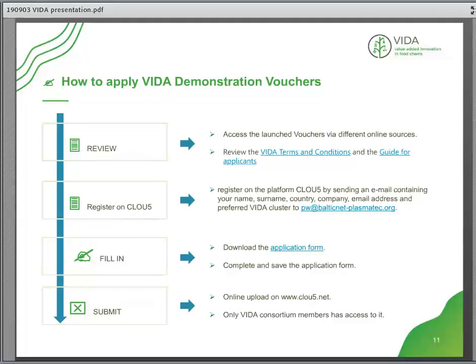So there is a new application form, and those proposals that we receive with the former application form will not be eligible. Okay, so this is very important: for some of the participants that have already presented a proposal, you need to migrate the information into the new application form and correspondingly change or complete those additional information required for the participants.